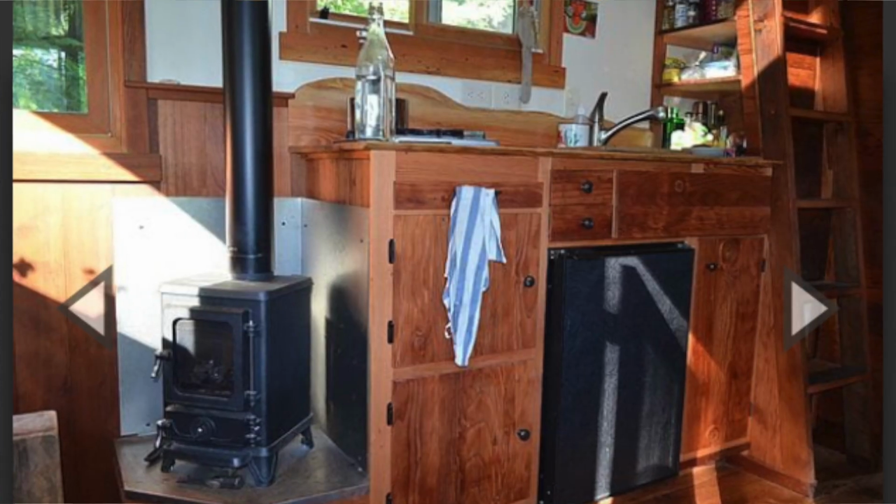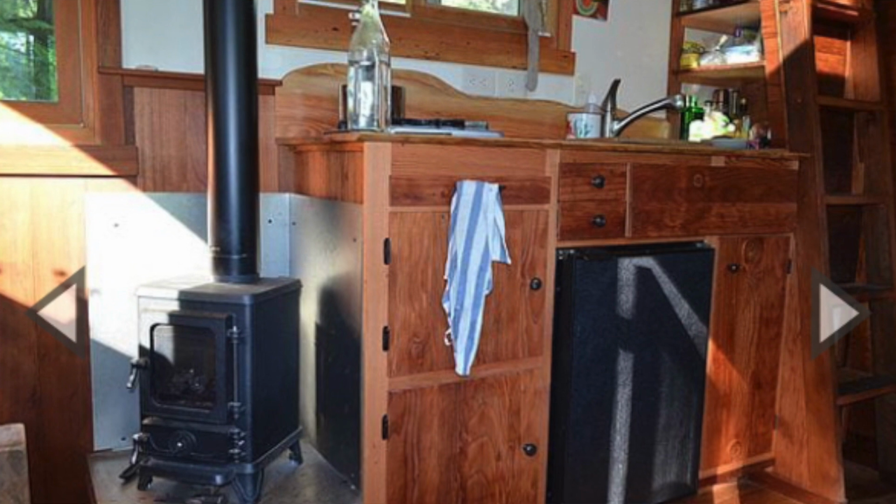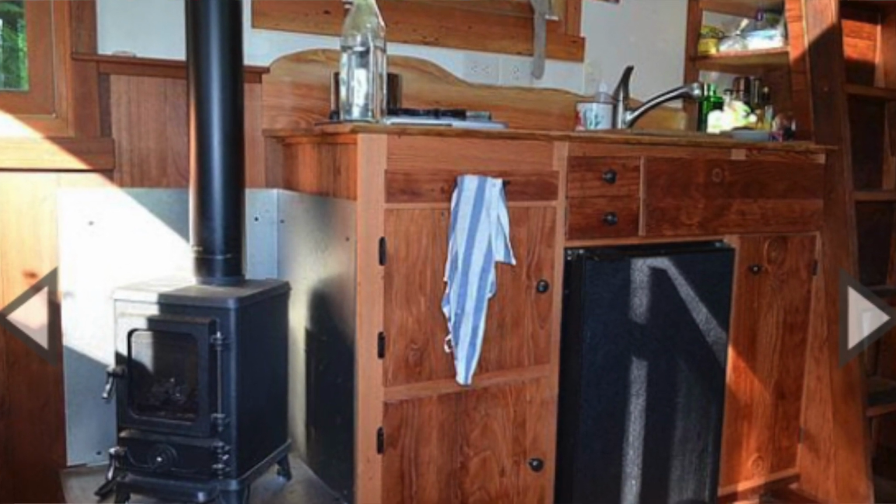Next, I'm just going to go over the most common types of heat sources for a tiny house. The first source we're going to talk about is a wood stove or fireplace. Usually what I see in tiny houses are very, very small wood stoves, I think there's one that's called the Hobbit, things like that, really small. They are, I think, fairly easy to install yourself if you know what you're doing.